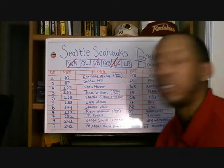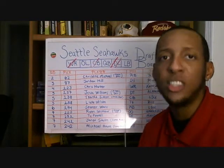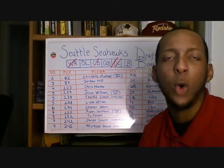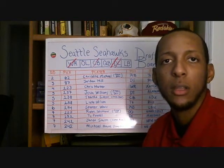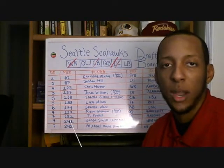If Spencer Ware is playing special teams and he's on all of them and he's dominant, he can be on this roster. But if not, and I just talked about the physicality. So he probably doesn't have any problems tackling guys because he's a physical back. So I can see him making a roster, sure. But he's going to have to play special teams. He's going to have to contribute and be a big contributor on special teams. But I like Spencer Ware a lot.